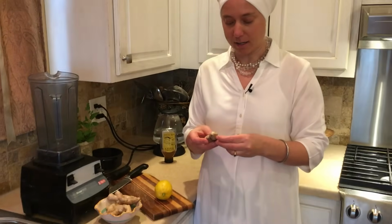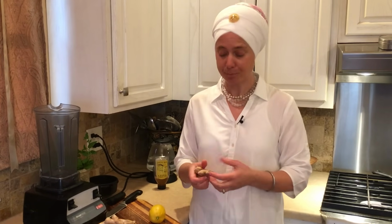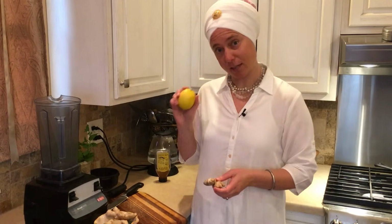So ginger has amazing health properties also. It's an antispasmodic. So if you are getting, for women, menstrual cramps, or if anyone has a muscle spasm somewhere, this is really good for that. You can actually just make a ginger tea with this, or you can make it into this lemon ginger drink that we're also making. It's a heating food. So when your body feels cold, or in those cold winter months, this is really good for heating up your overall body temperature. So it helps support your immune system. So we're going to be using this and a lemon today.